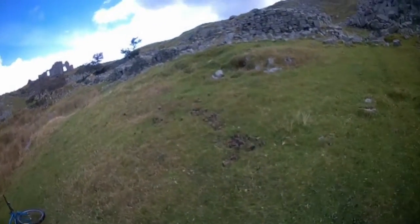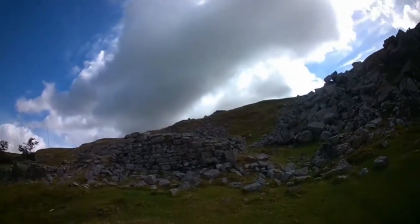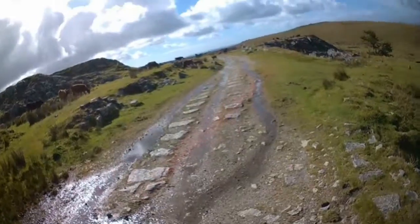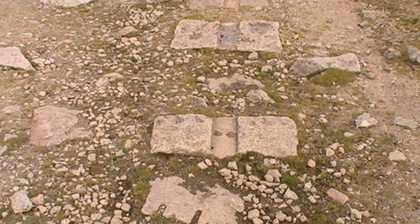I walked up the bank to see that there was once some habitation here. At the top of the ridge, another tramway was clearly evident. Granite sets with the telltale holes to support the short rails were clear indications of the tramway.